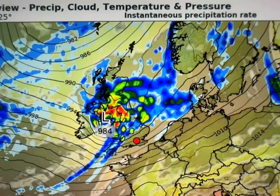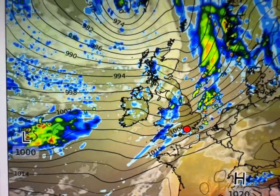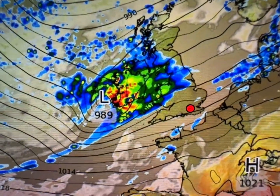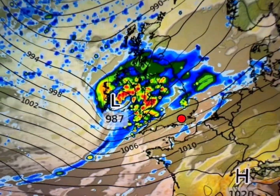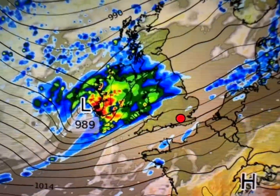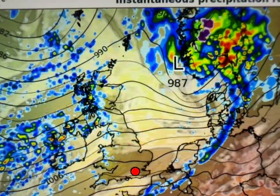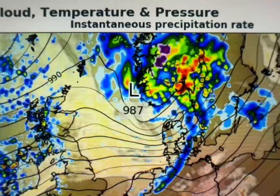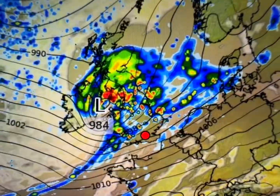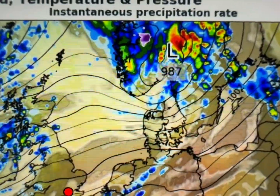So let's see. The European also has this storm, a little bit less than the GFS, but like 89 millibars, a powerful storm. And then it goes into Ireland and the UK, with a lot of rain, maybe some thunderstorms and some very strong winds. It goes into Norway, still very powerful. So be careful in Ireland, Scotland, England, and the rest of the UK, and in Norway, later in Sweden.